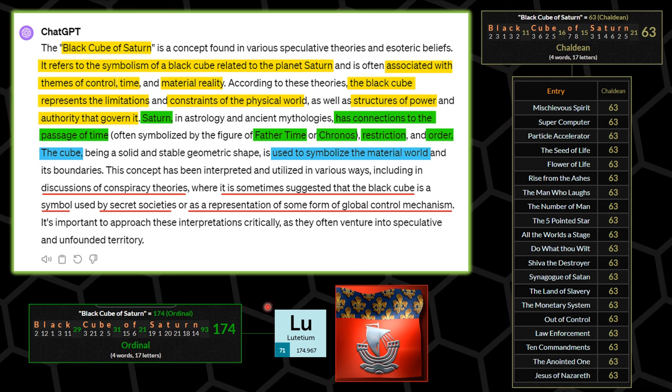The number 7, 4, and 1, according to Manly P. Hall, a very high-ranking famous Freemason who's written several books, told us that the number 7, 4, 1 and its anagrams, 174, 417, are numbers of Lucifer. And here we see it on the element lutetium, it's the Lucifer element, Lu. And it's the 71st element of the periodic table.